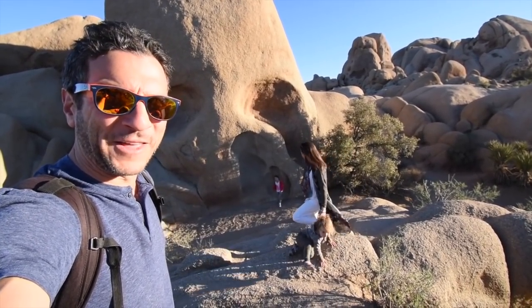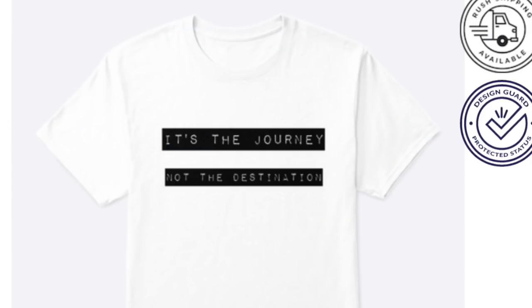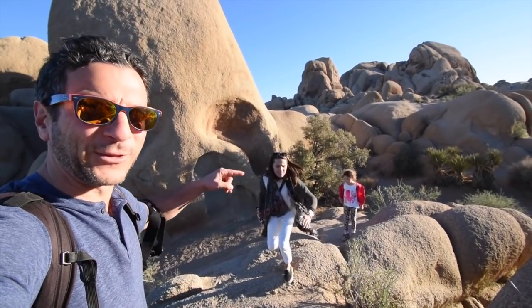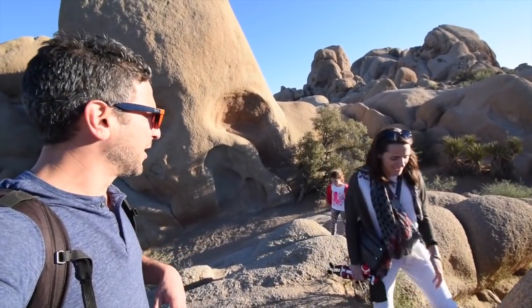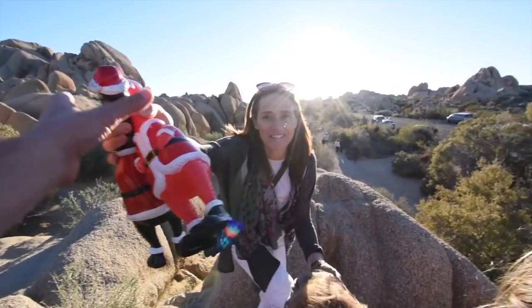How many times do I have to print that on a shirt that nobody's buying before? Oh yeah, by the way, merchandising. Buy some of the shirts. It's the journey, not the destination. Until you get to the destination and then you're not happy with the destination, then it becomes part of the destination. All right, whatever. Would you hold this camera while I go run around? As long as you just hold these. With these things?